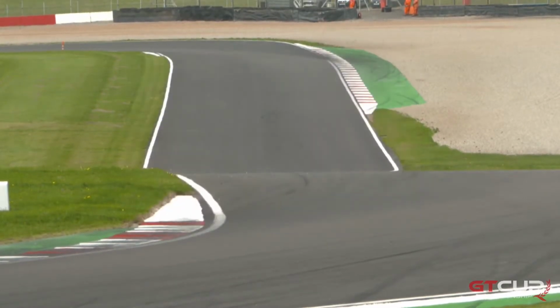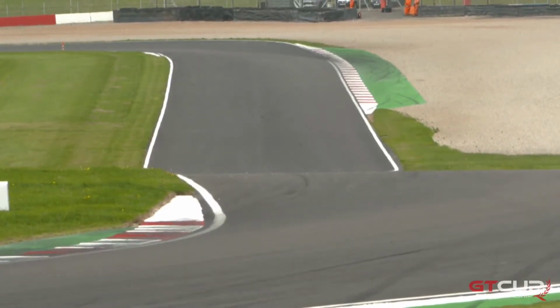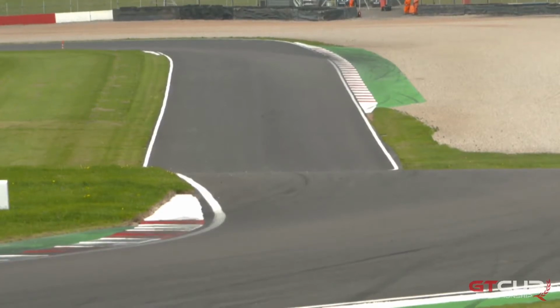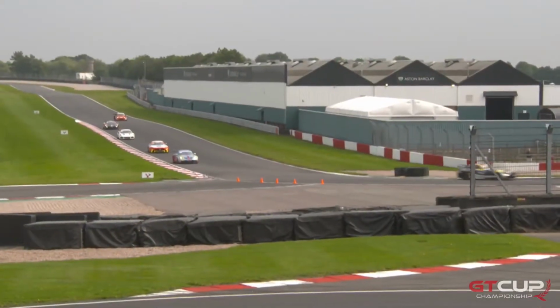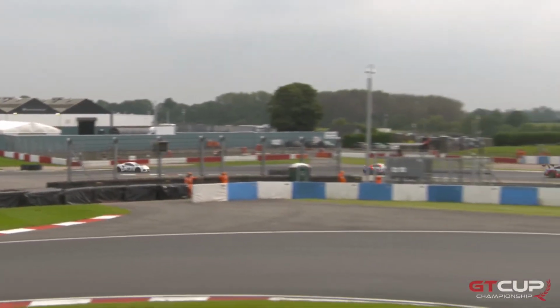I did see the CTR Developments Porsche out there on the green flag lap. That is tremendous news after they got no running this morning. Hopefully they've got to the bottom of their mechanical issues, because we've seen over the years that car is very, very competitive. Piers has made his way up into the commentary box.